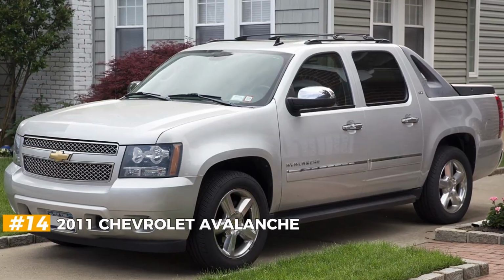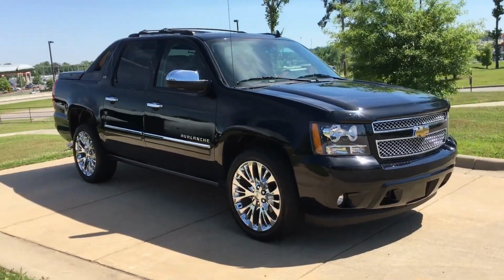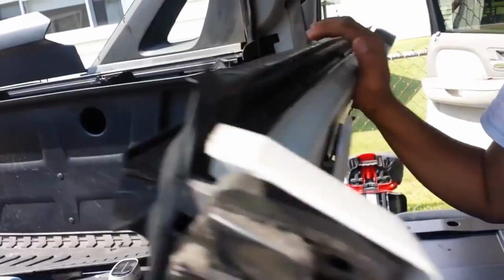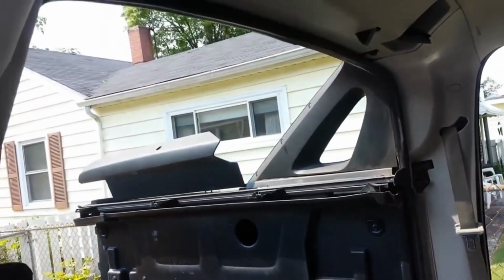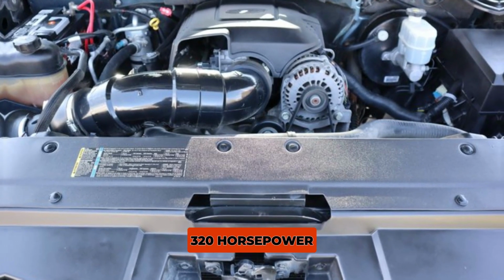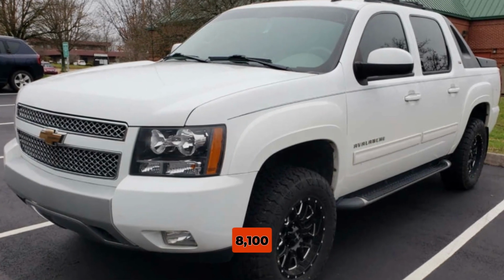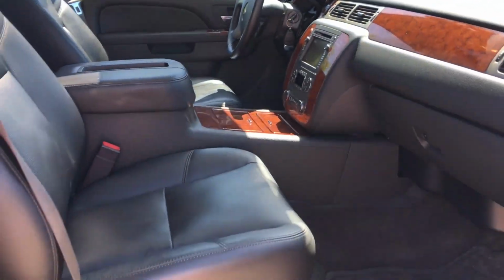Number 14, 2011 Chevrolet Avalanche. Rolling in at number 14, the 2011 Chevrolet Avalanche combines the best of both SUV and pickup worlds. Known for its iconic midgate feature, it can extend the cargo bed, offering more space when it's time to haul extra gear. Powered by a 5.3-litre V8 that produces 320 horsepower and 335 pound-feet of torque, it has a towing capacity of 8,100 pounds. Owners love its smooth ride and spacious, comfortable interior.